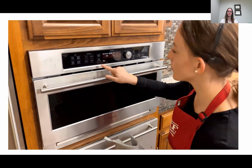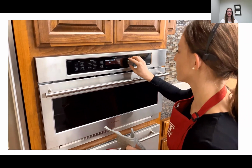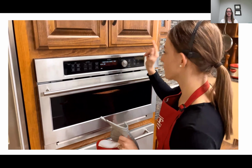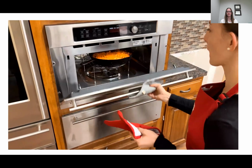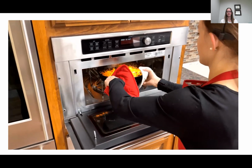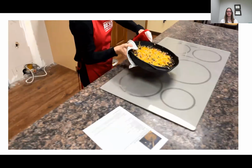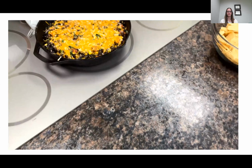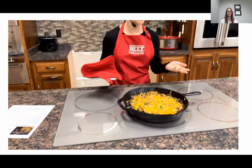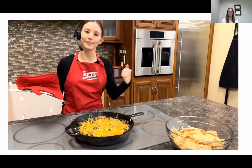All right, I'll set the timer. All right, as you can see, the cheese is melting across the top. So it is ready to serve. Find your favorite chips and enjoy.